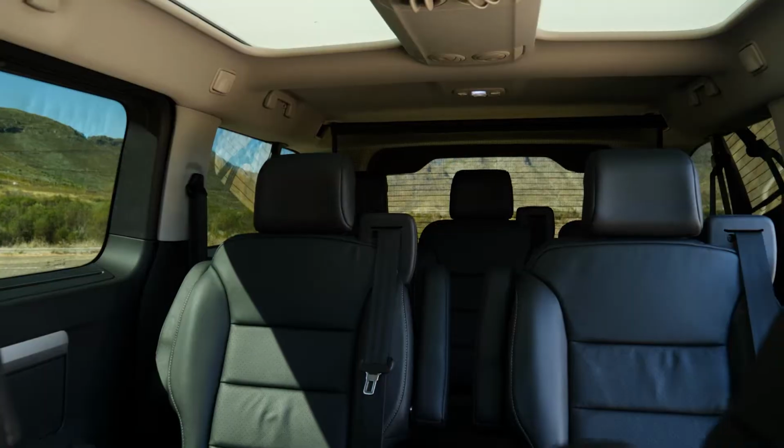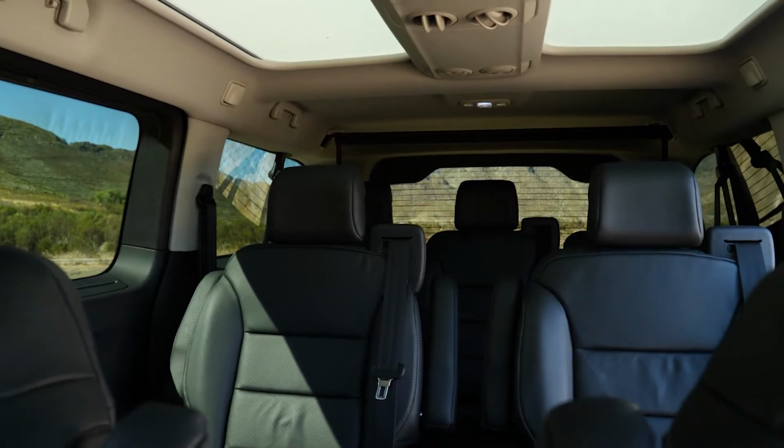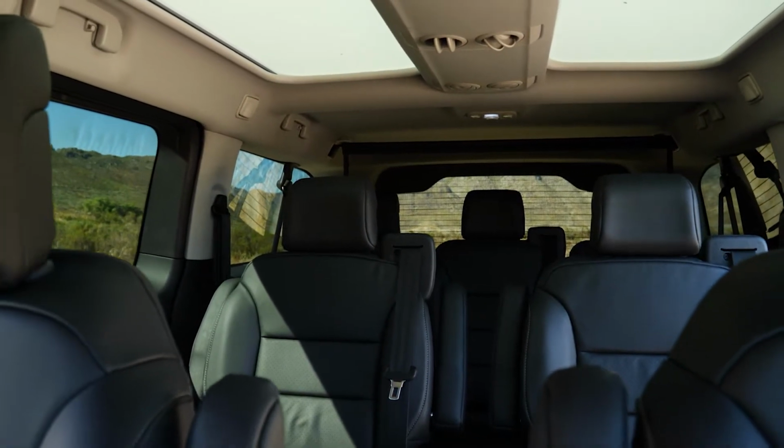And the only thing is the mesh lining, it's not as thick, so a bit of sunlight does come through. But it's not that much. My biggest gripe of the interior though is the build quality. I think it isn't on par with some of its rivals, and then the infotainment system, I think the screen is too small.